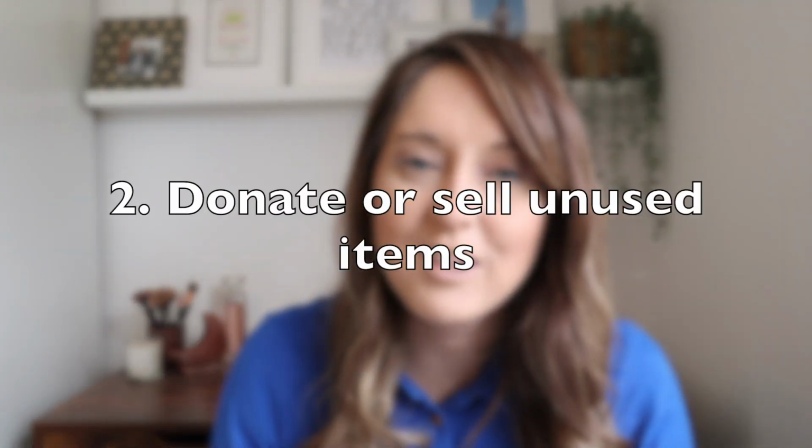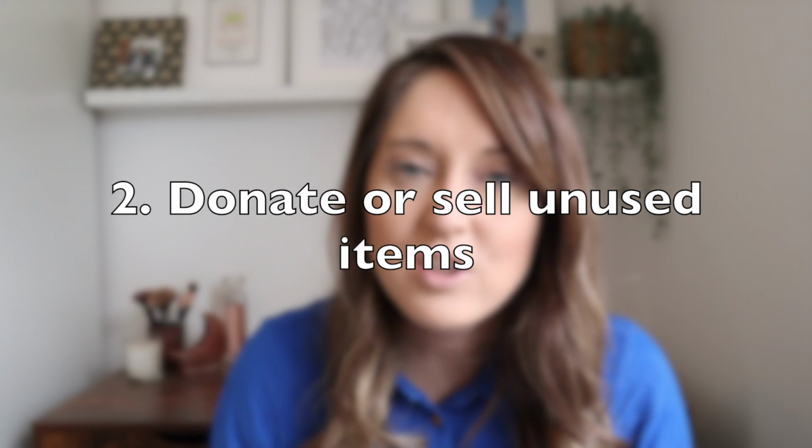My next tip is to donate or sell any unused palettes or products that you're not likely to use. So if you've got any big makeup collection palettes or items from subscription boxes that you're not likely to use, see if you can donate them to friends or family or try and sell them on a local marketplace. As long as they've not been used, that'll be fine to do.